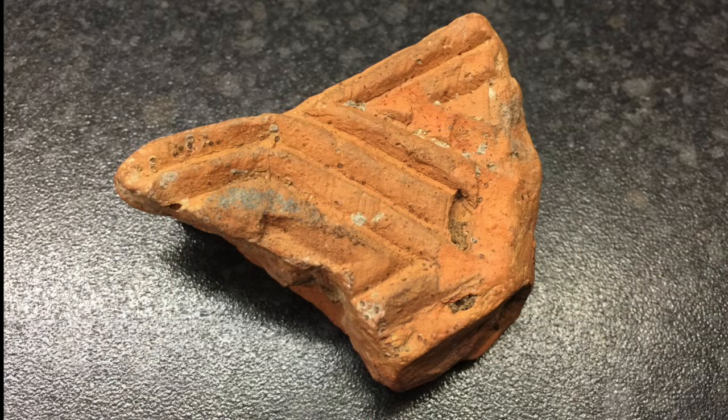The second piece is very interesting. This is part of a roller stamped flue tile. So it's a tile which was used in the hypocaust systems, in high status buildings such as baths and the more expensive sort of villas and governors' quarters, things like that, for wall and underfloor heating.